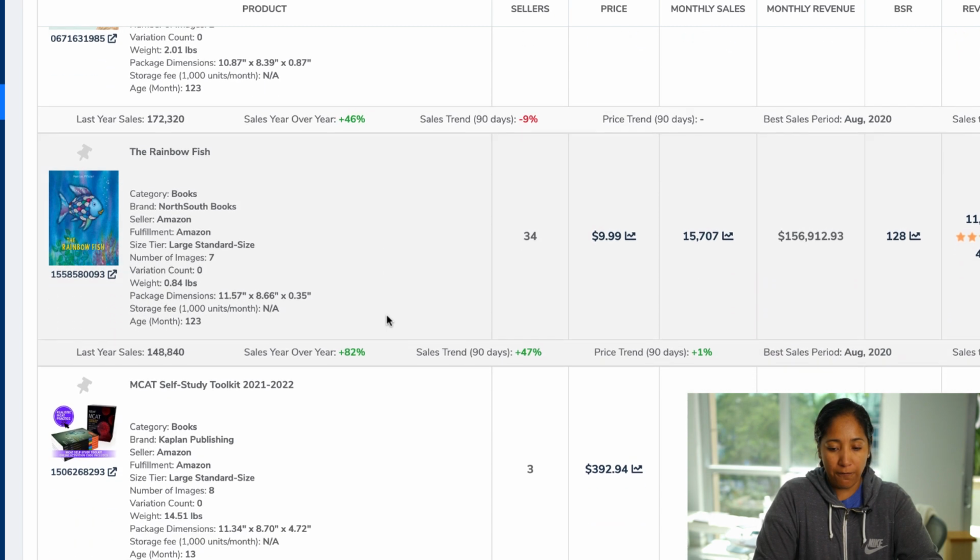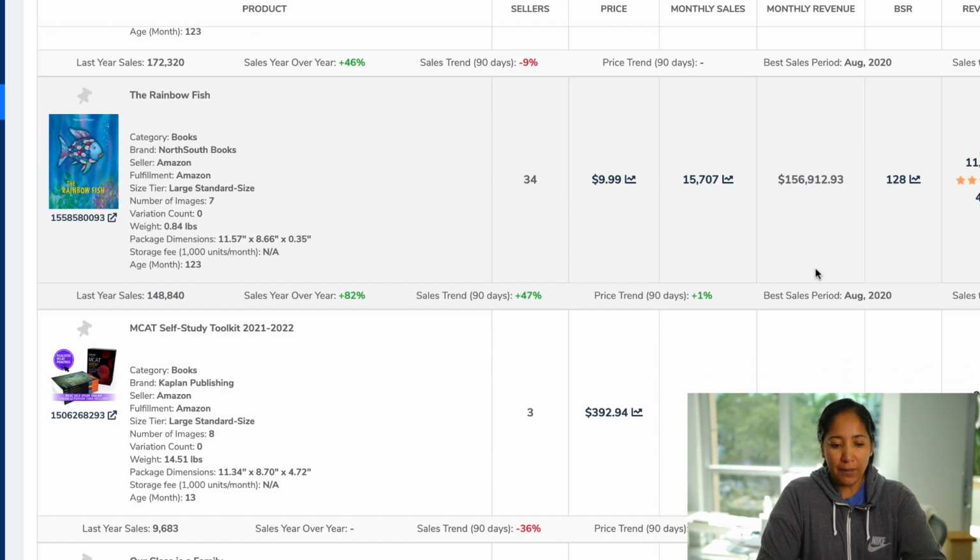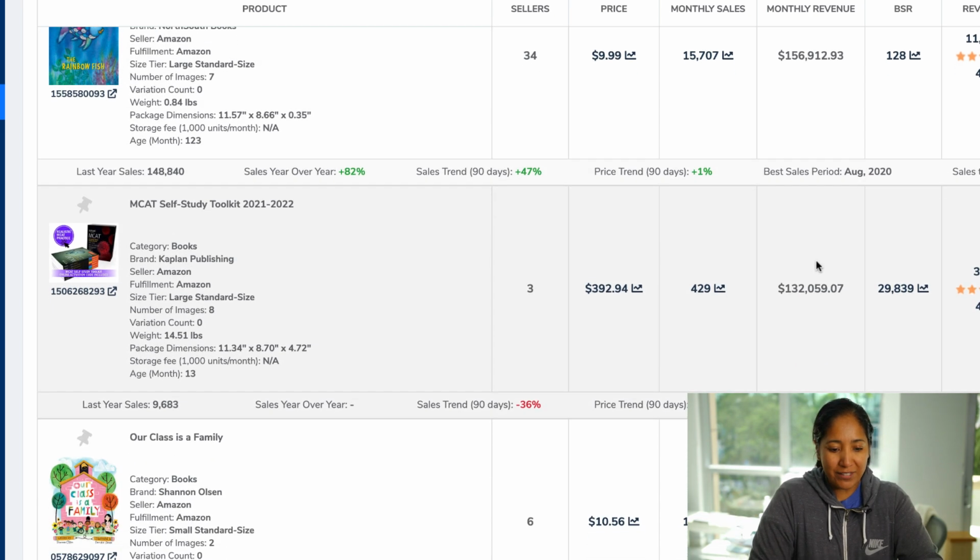Here is a Rainbow Fish, which was pretty hot, 156,000 in total sales. This had to be a big push from a big publisher, possibly even a big name behind the art or the storyline. Here is a self-study MCAT.